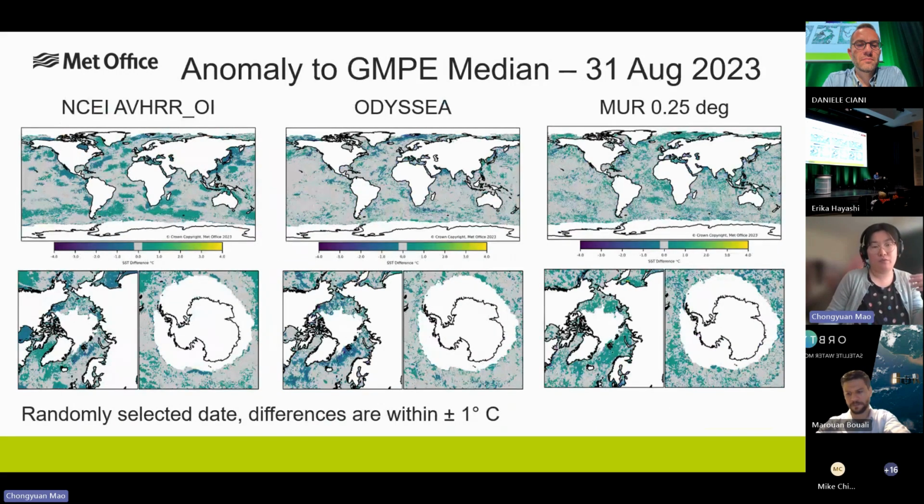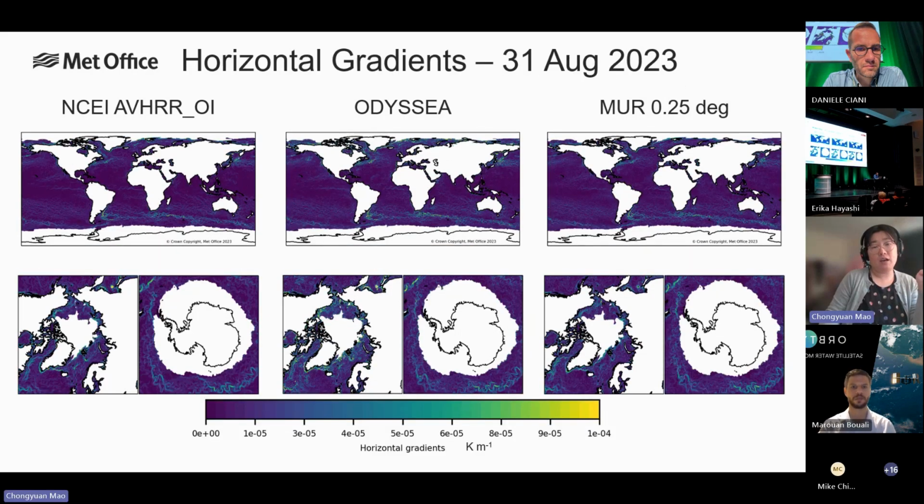And this is very similar to the previous three slides because I'm doing two trials, so I'm just showing randomly one day from each of the trials. So again, you have the anomalies to GMPE median from these three new analyses, and you can see the patchiness in the AVHRR-OI anomaly against the other two. It's consistent between the two seasons. But again, the differences are within reasonable degrees. I forgot to mention that the anomalies for the AVHRR-OI seem to also have a warmer tone compared to the other two. It's more noticeable in the winter trial, not so much here. And the horizontal gradients are exactly the same as what you've seen before, and they all look quite sensible.